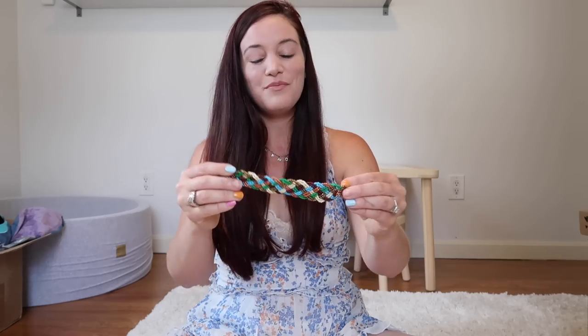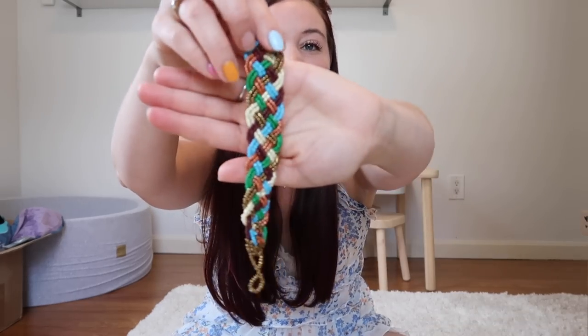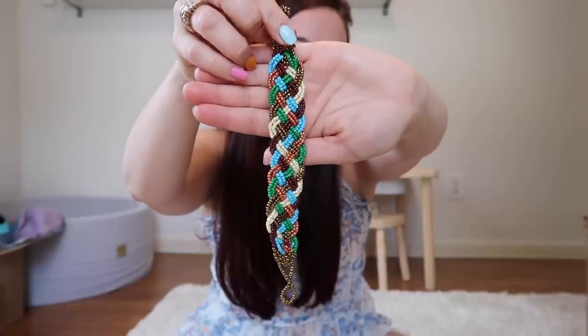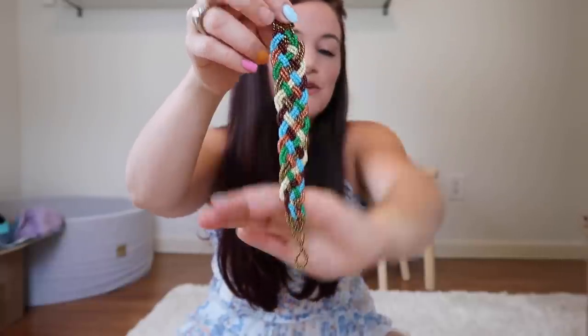The last item is a little bracelet. Look how pretty this is. I love this bracelet, and I love the colors. So this is a mommy item. In this box, you're going to be getting some mommy items, and you are going to be getting some baby items. And I'm going to put this on right now because it is so cute. I like it a lot.